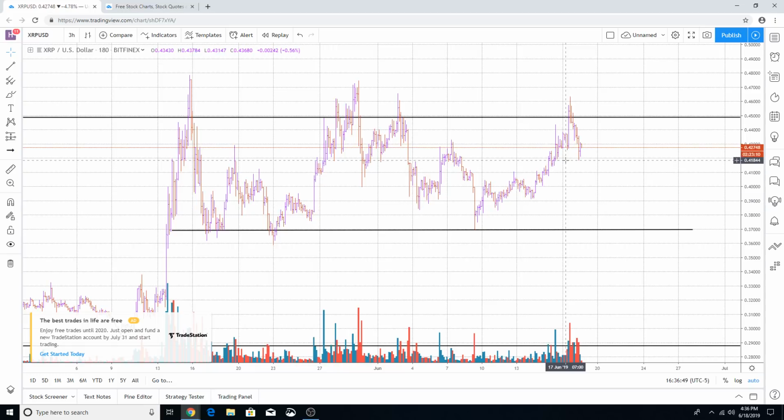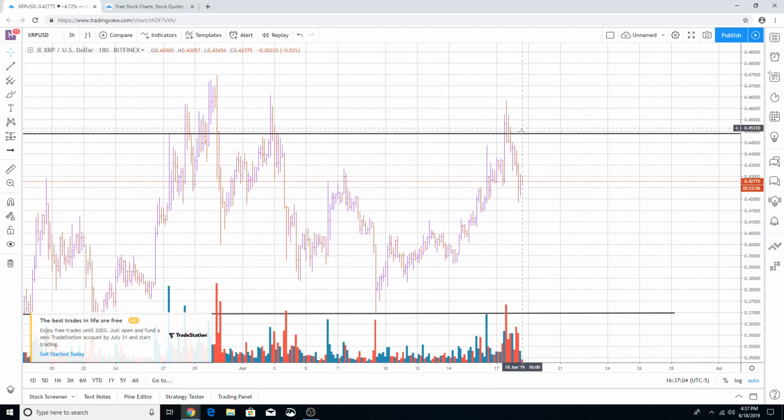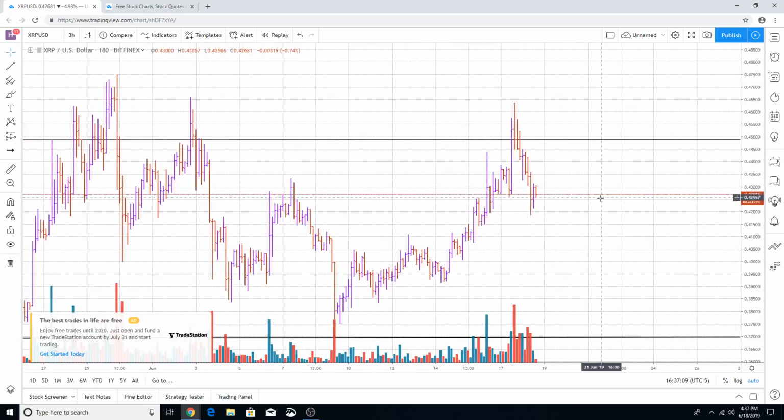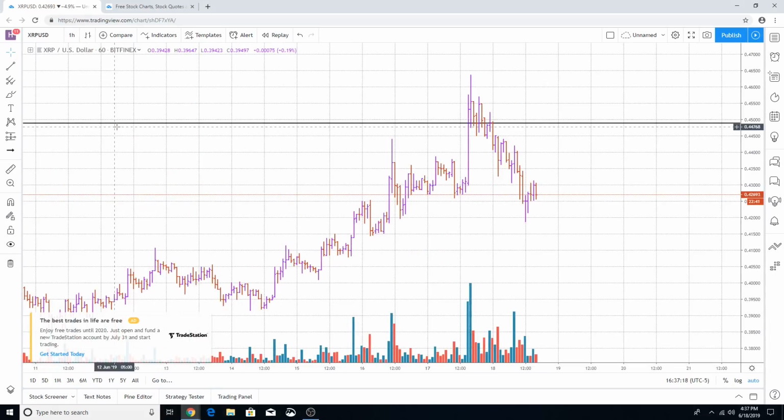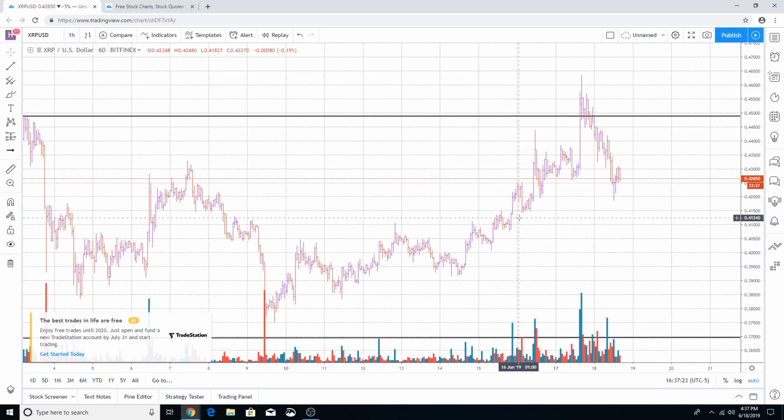Now, I do like the fact that it did hold that 42 cent price that we identified 2 days ago, that it could not break below in order to see the continuation of movement higher in price. The only concern I do see is that the volume is coming in right here at the top of this market at 45 cents in XRP, telling us that there's still a huge sell wall at that particular price that is hindering XRP from moving higher. So with that being said, the expectation is for XRP to continue to move to the downside.